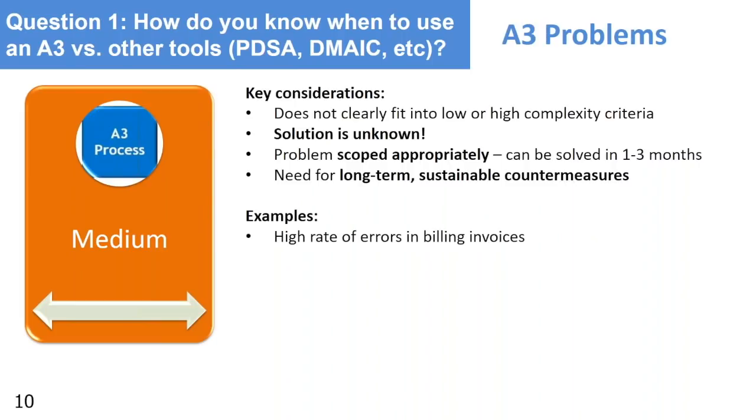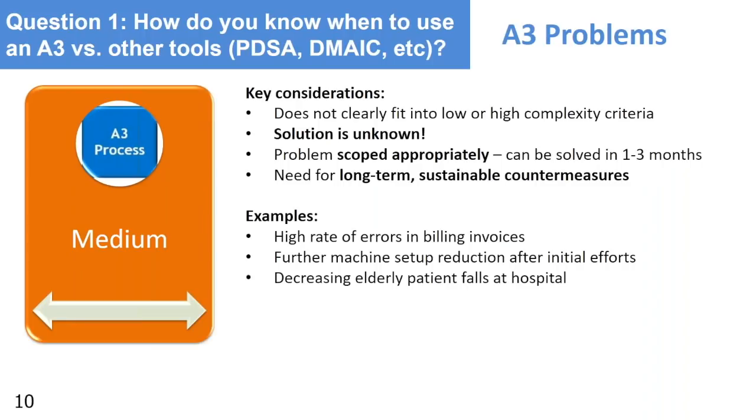So some examples of A3s: a high rate of errors in our billing invoice process. Right, we don't know where those errors are coming from. We want to reduce them. Perfect A3 problem. After we talked about this already with the setup reduction, we've already picked the low-hanging fruit. Now we're going to go after some of the higher hanging fruit that are a little bit more difficult to seek out and to countermeasure. A3s are a great tool for that. We've got elderly patient falls at a hospital. That's obviously not a good condition.